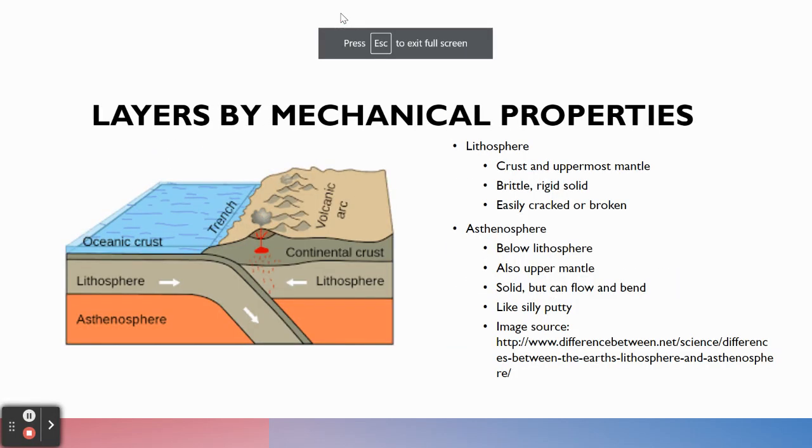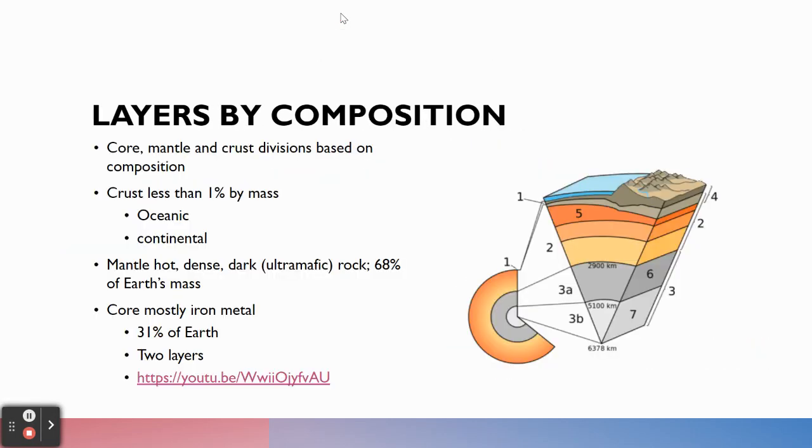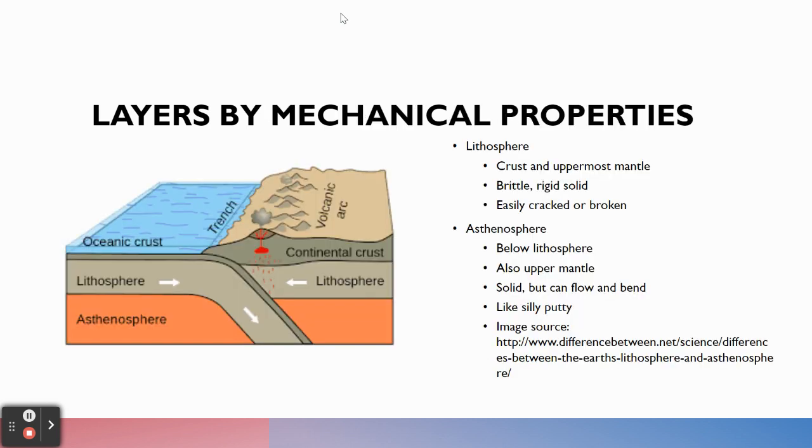Yeah. Okay, so we have division by composition. We have division by mechanical properties. This got into our lab with the clay, right? Yep. Okay, you had more layers in that lab.